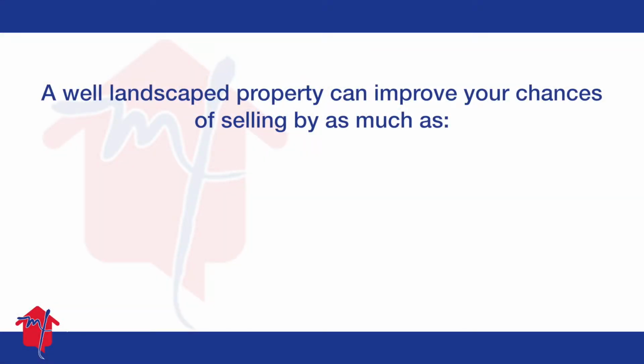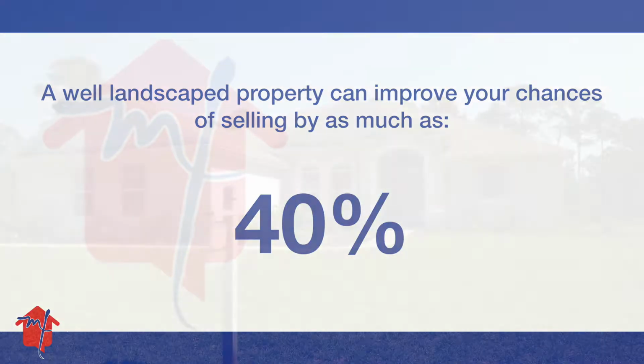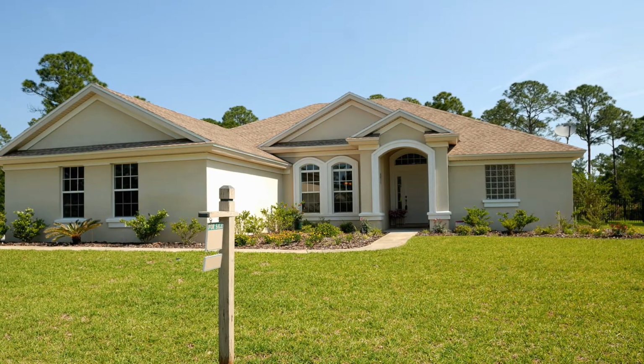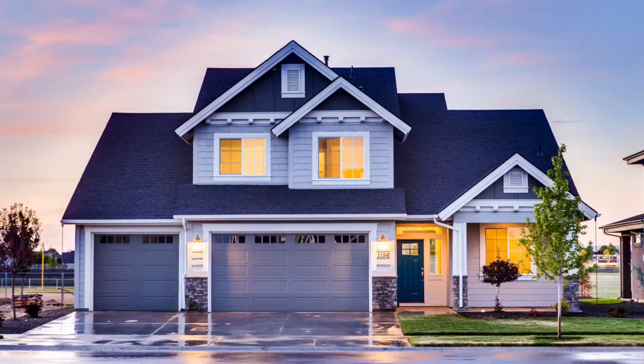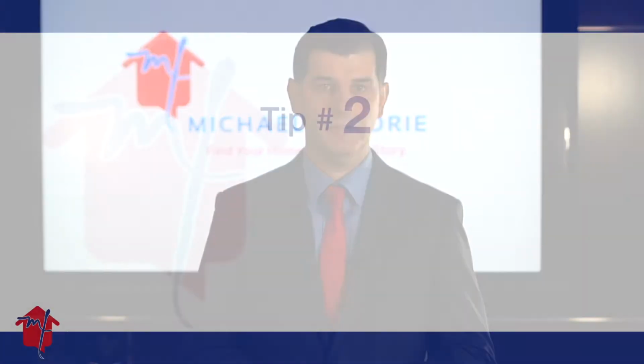A well-landscaped property can improve your chances of selling by as much as 40%. Landscape can be flowers, trees, and a tidy walkway with outdoor lighting. Declutter the front yard. Remove bikes, kids' toys, or anything else that is personal.